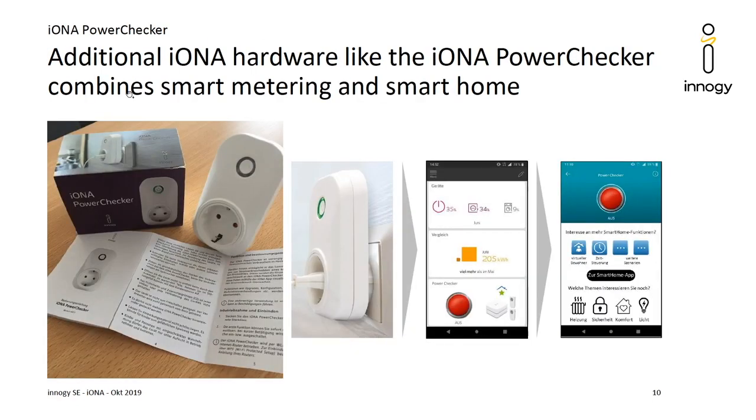Another product: maybe you know that Energy is one supplier of smart home products in Germany, one of the market leaders in this market. And we have developed a piece of hardware. It's called Power Checker. It's a smart plug, but it has the same functionality as this iONA box has, as you have seen in the slides before. So it contains a gateway to the iONA meter, and smart plug functionality. And we will use this piece of hardware to migrate iONA customers to smart home. There is a simple switch function within the iONA app, so you can switch on and switch off this plug. And if you want to do more, like time-based switching or combine it with other smart home devices, you can use the smart home environment and other smart home devices to do that.